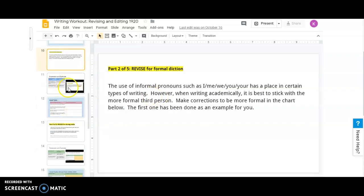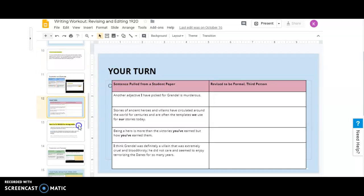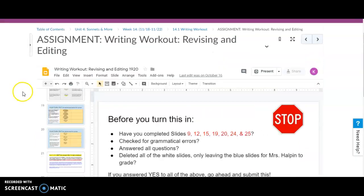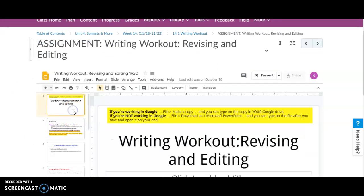Again, you have what you need to do, your explanation and examples, and your turn. So you'll go through all of these slides, and then I have it at the end that you need to double check which slides you need to have deleted or which slides you need to submit, okay?